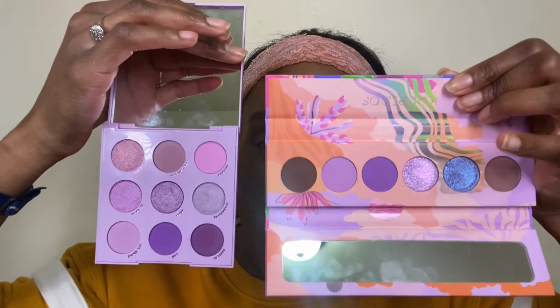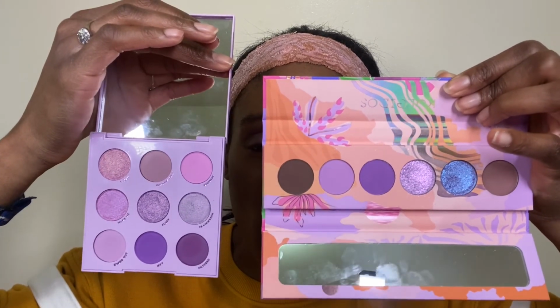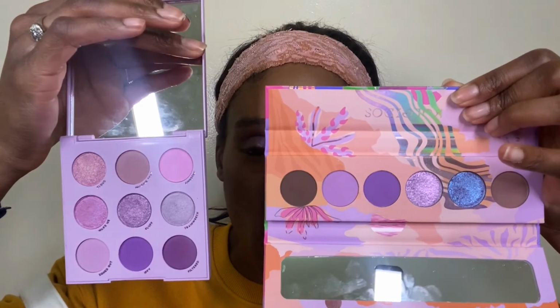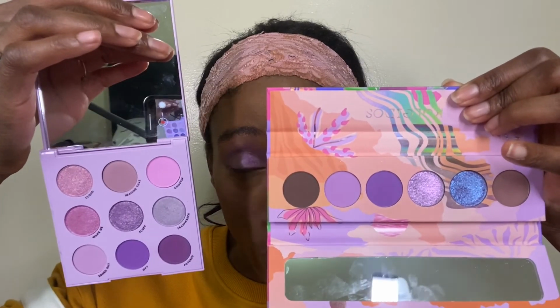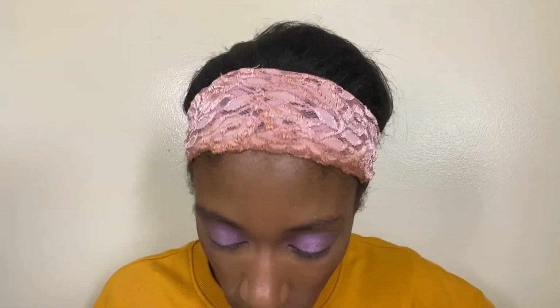Then we have Lilac You a Lot in this palette. So again, really similar shades to this one. It just doesn't have that blue purple shimmer going on, the dual chromey type situation. And it doesn't have any browns in it, but the first one had the browns in it. So I feel like the first one looks more like this palette than the second one does.